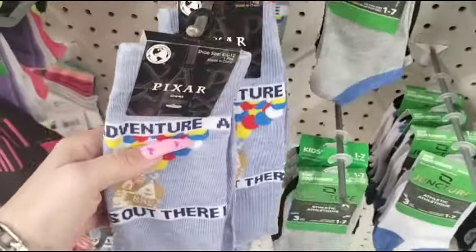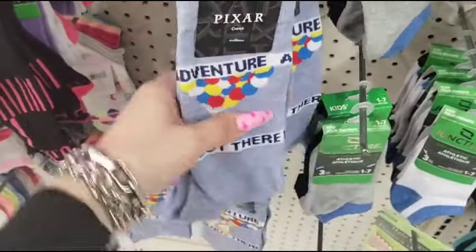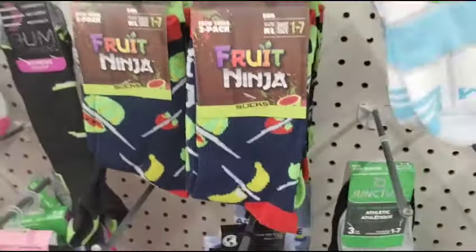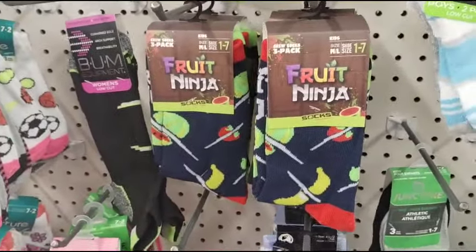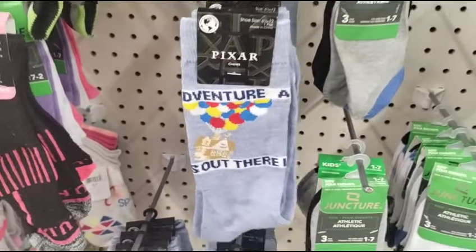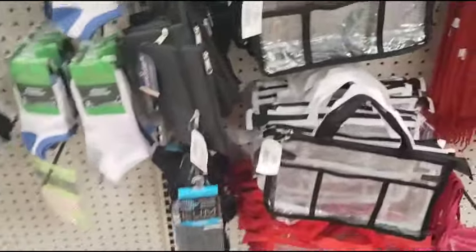They also have cute socks. Pixar Adventure is out there. These are the only new socks I'm seeing. They also have the Fruit Ninjas, but we have seen those before. But these are new, and those are $1.25. Like I said, everything's $1.25 that I'm showing right now. When we go into the Plus, I'll let you guys know.